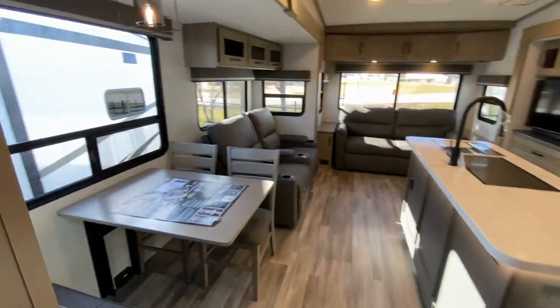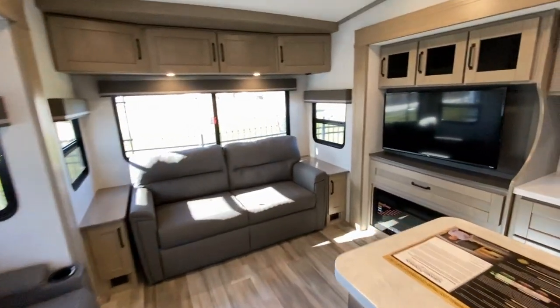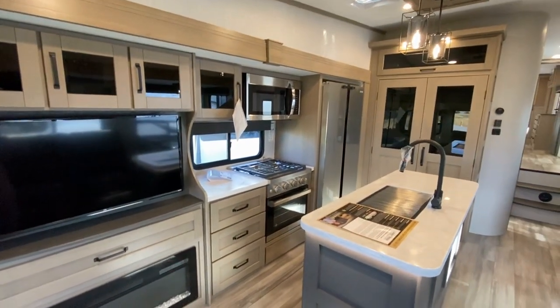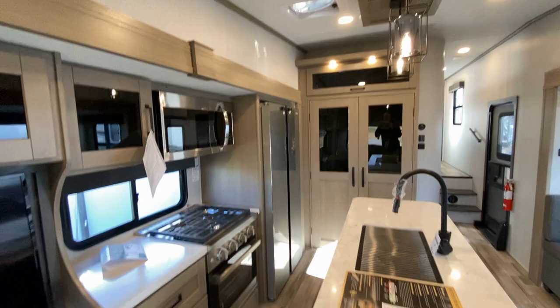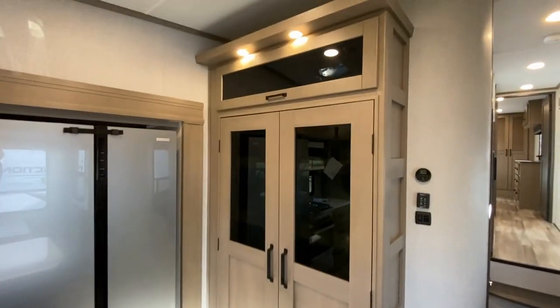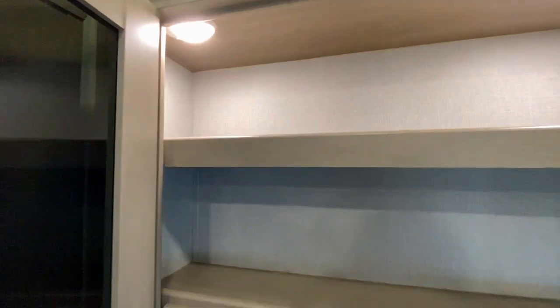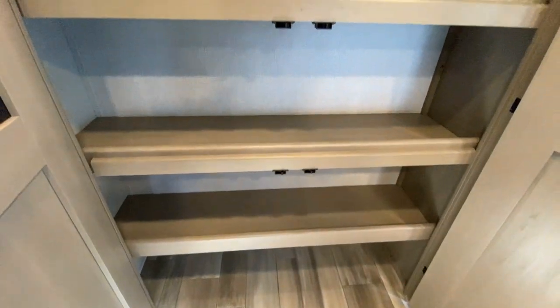I want to show you the kitchen, dining area, gathering area, nice flat screen TV, fireplace, center island, 3-burner cooktop, nice refrigerator and freezer, and then check out this pantry. If you're into pantries, if that's one of the items that you're looking for, this is a really nice one. So double door, plenty of shelving.